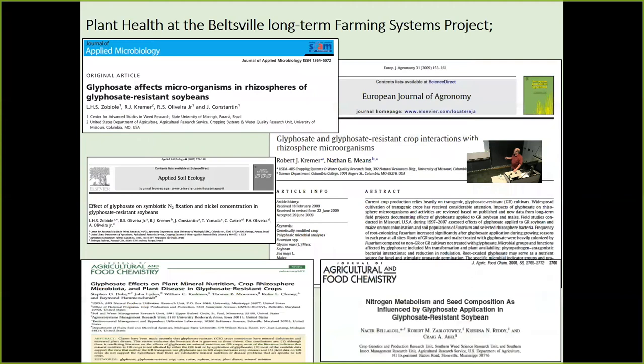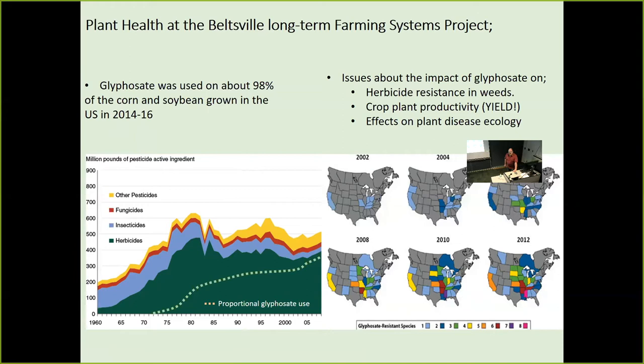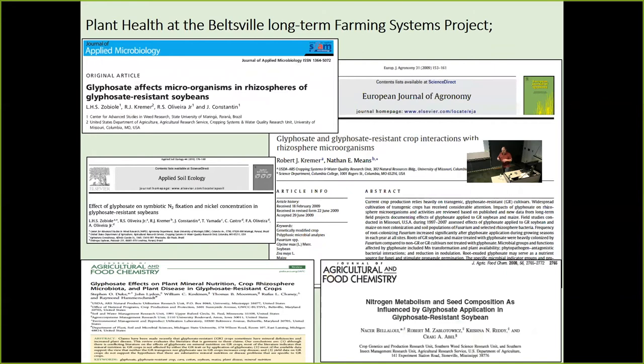There's some concern that there's a yield hit when glyphosate is applied, and this may be a function of multiple mechanisms, and this is an area of research that's being conducted right now. The main thing that we're going to focus on here is the effects on plant disease ecology, really just looking at some of the organisms that might be responsible for diseases, and not necessarily doing a pathological screening of these plants.